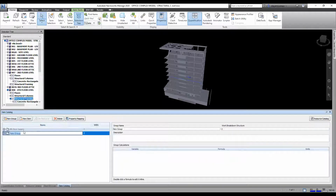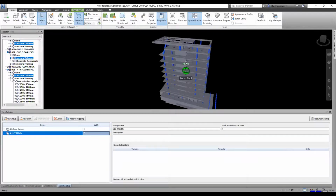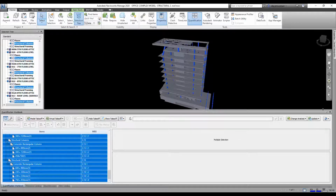Let me collapse this. I want to get all my columns, so let me use columns this time around. All columns. I also need to come to structural columns. Click on one of the structural columns, click on select same name. You can see all the columns in this building have been selected and highlighted in this model. So I just come to one of them, right click, quantification, takeoff to all columns. You can see all the structural columns have been generated. I export my quantity to Excel and get my quantities takeoff for my bill of quantity. Does that make sense to us?